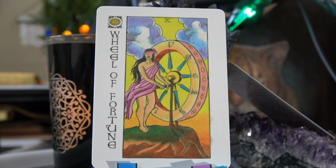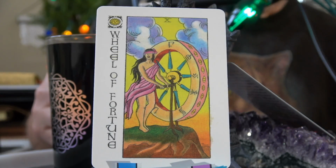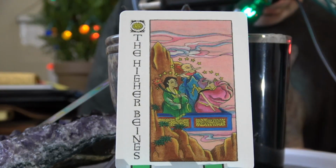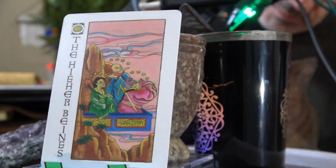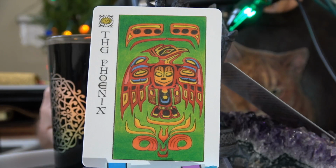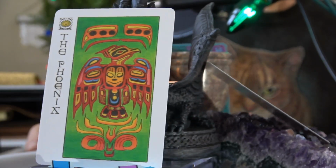The higher... What? The higher begins? No. The higher beings. Okay, that makes a bit more sense. The higher beings. The Phoenix. Now that seems to be Aztec Mayan. The Heart. I guess that's hinting that all cultures are from Atlantis, maybe?